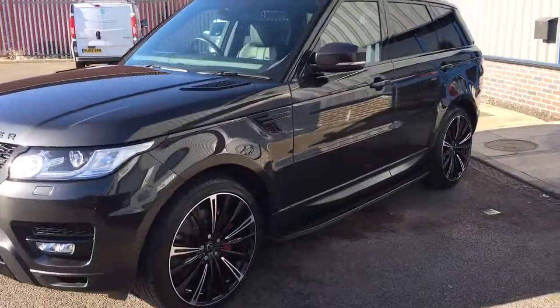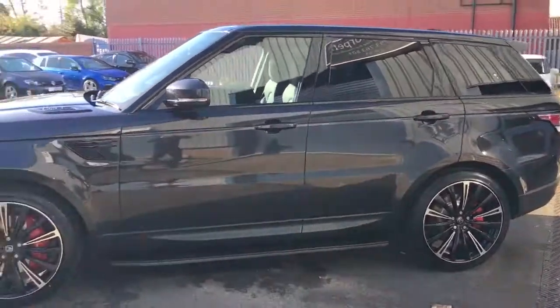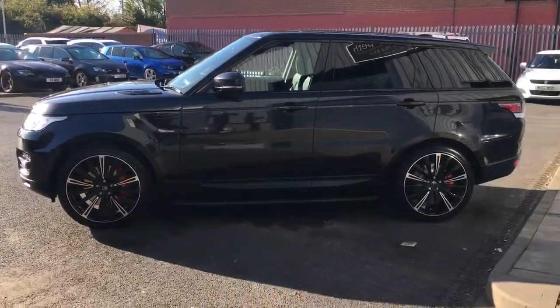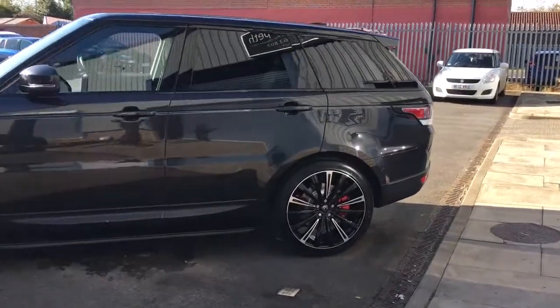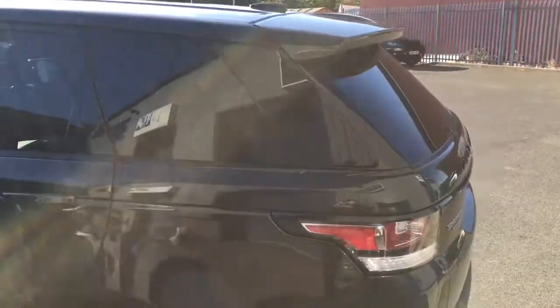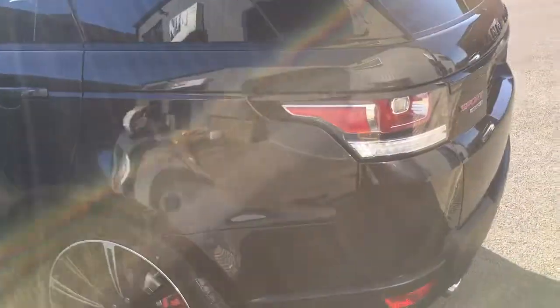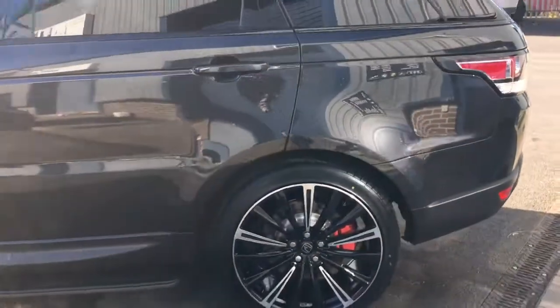It's a beautiful car, we're excited to have it here for sale at Russell Jennings in Morpeth. It's finished in Causeway Grey Metallic with black full leather interior. It's covered 44,000 miles or just under. It's a one owner vehicle, VAT qualifying. Sure you'll agree, it's absolutely stunning.